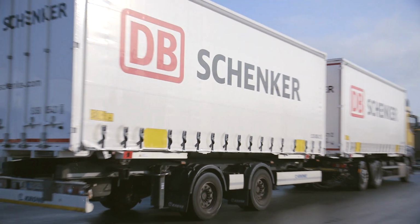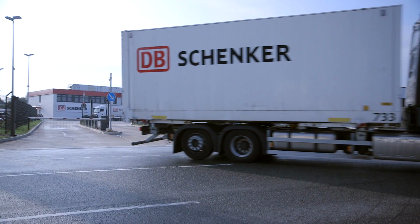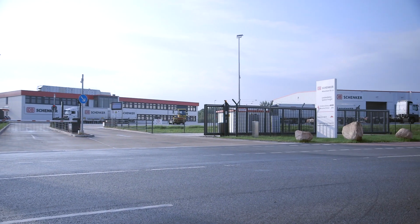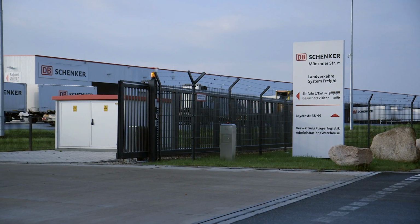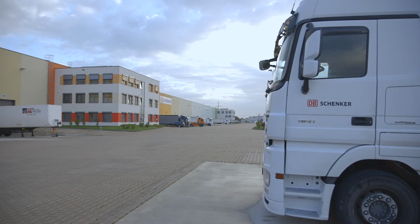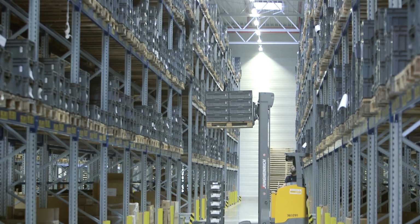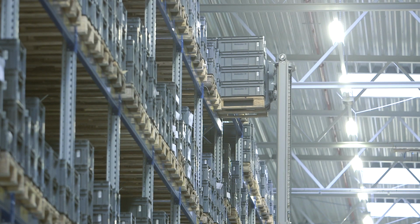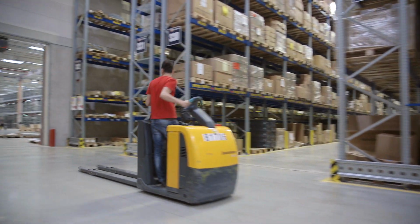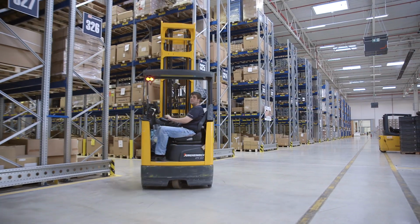DB Schenker is the number one when it comes to the exchange of merchandise in industry and commerce and has around 100 branches in Germany. In all aspects of logistics business, punctuality and exemplary service quality are fundamental principles because in this highly competitive services market, these are the decisive factors when awarding contracts.